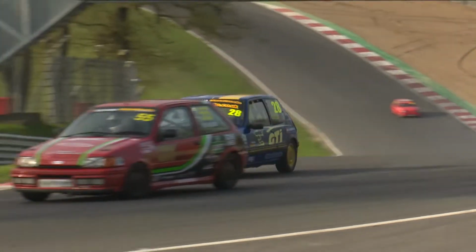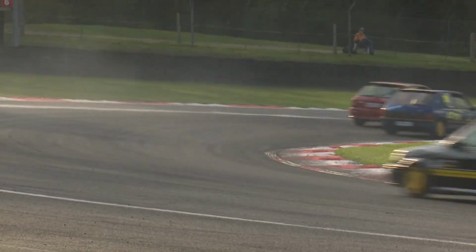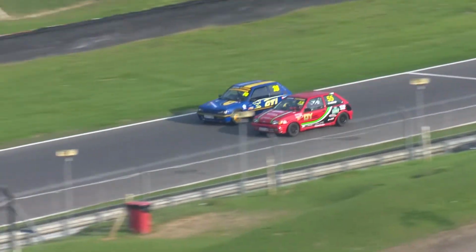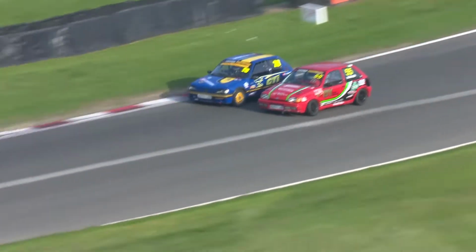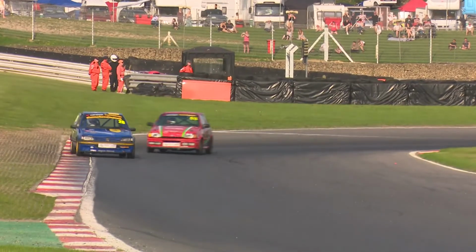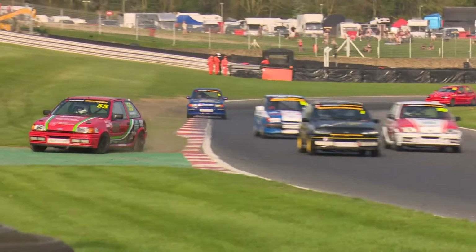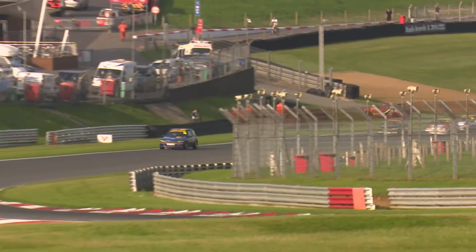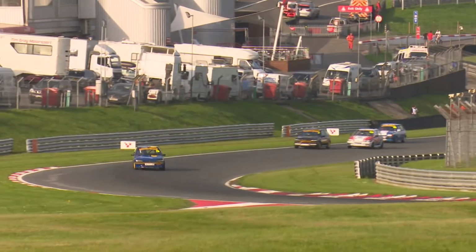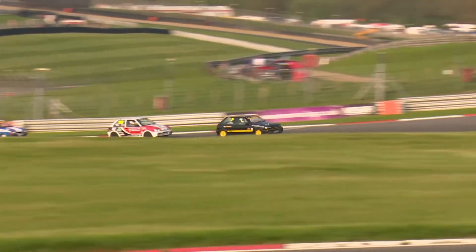That's this battle coming through. Fillingham looks to the inside into Druids. Just a little bit too far back there to get past Marcus. But then Marcus might have done the job for him because he understeers out wide through the exit corner. It looks like those newer-shaped Fiesta XR2Is are just a little bit wayward. And in fact, no, there might be a problem there, because Marcus Ward pulls off. That's why he was understeering wide then. There must be some sort of problem with the car. And Marcus Ward is out of the race. That's a shame.